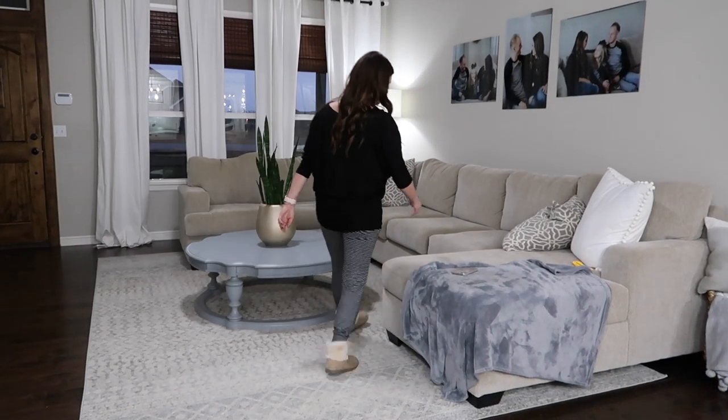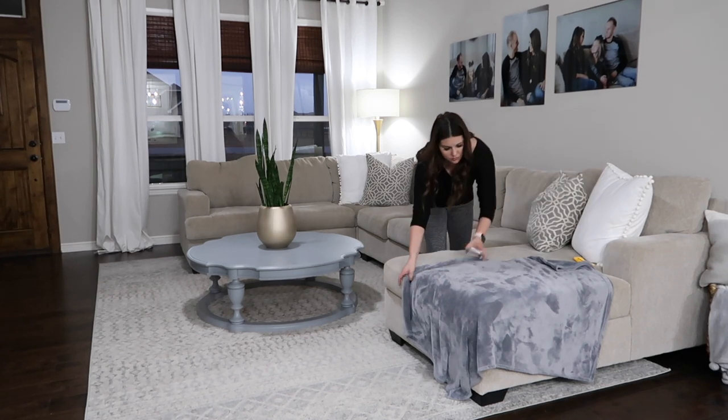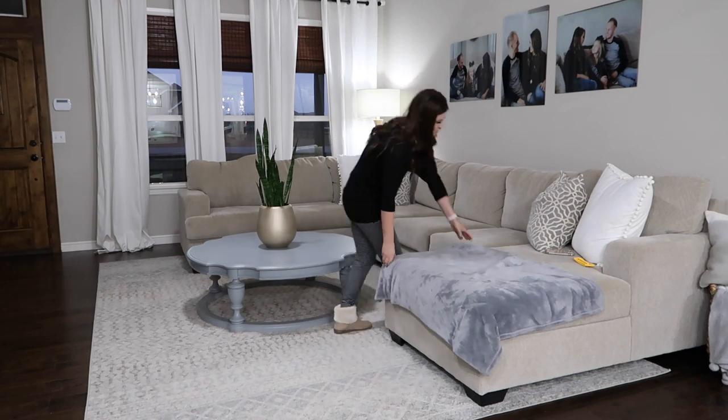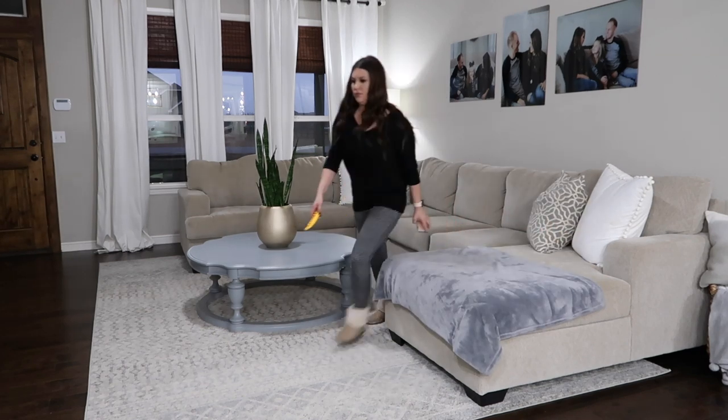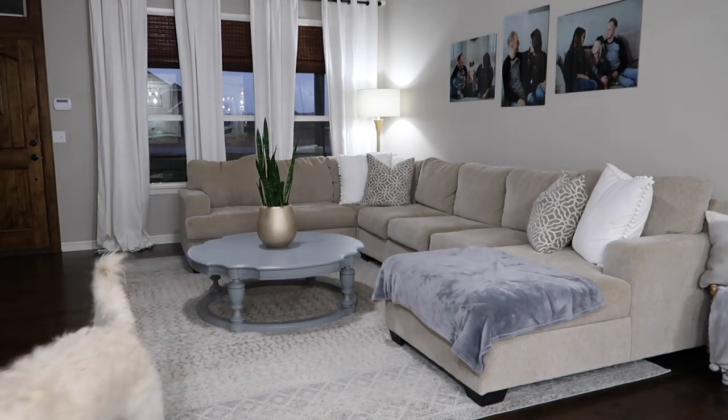So while I'm waiting for that to sit for 10 minutes, I'm going to head into my living room and do a quick tidy up, fluff up the pillows, fix the blanket, and then I'm going to vacuum the floors in here. I'm trying to kill time, and I might as well get my space nice and clean while I'm waiting.